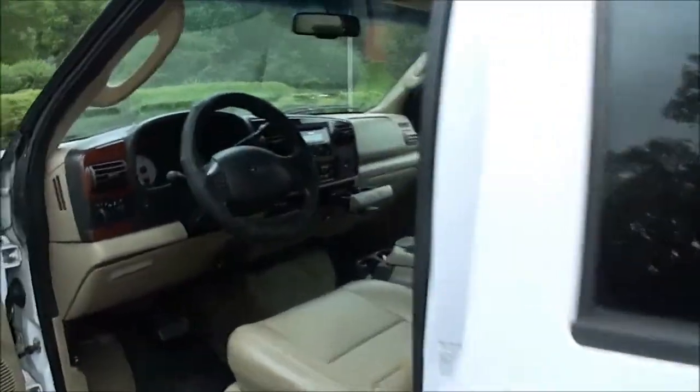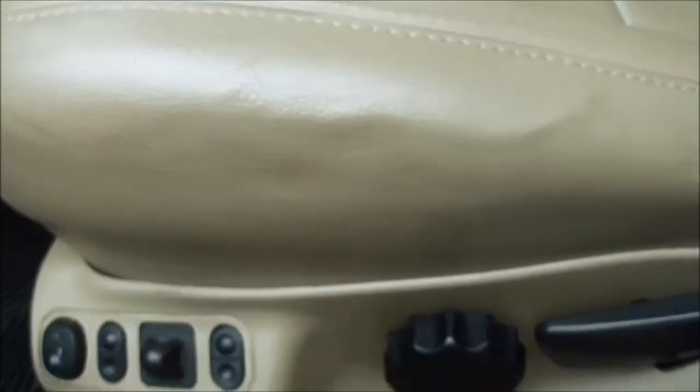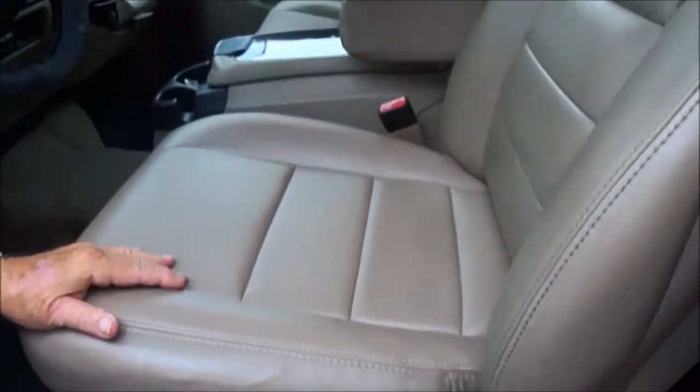It's a nice looking truck. Windows, door locks, tilt, cruise, stereo, and all that. Got power pedals, heated leather seats, power on both sides. Got a Pioneer CD player. I also point out, folks, it's got the original seats in it. You can see the Lariat emblems and all that. The leather is really nice.